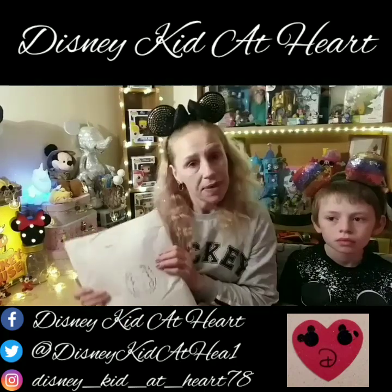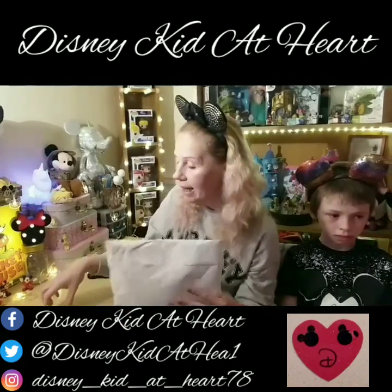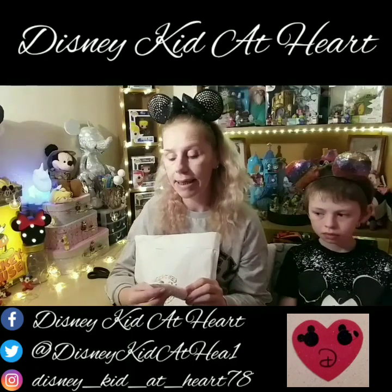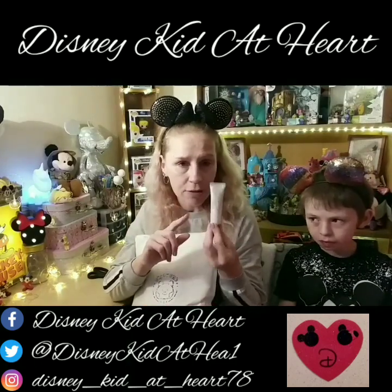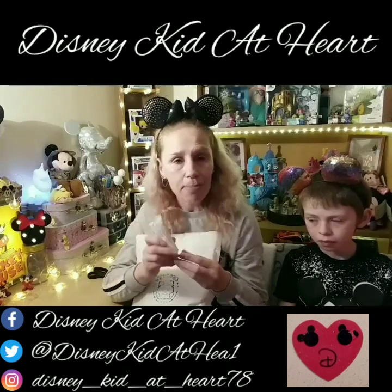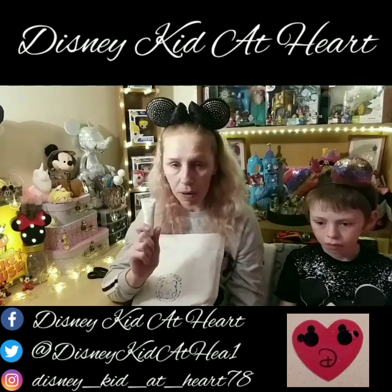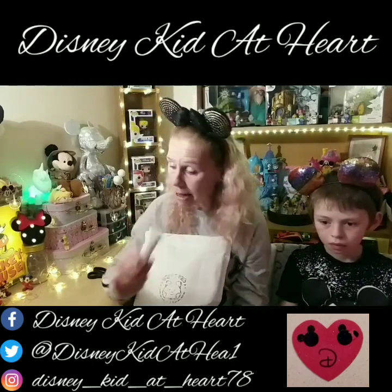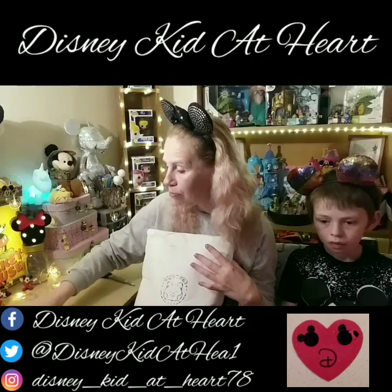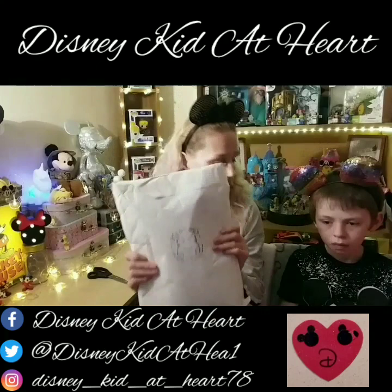So now you'll have seen all the goodies that we had from the past three mailers, and in those goodies there was this, and this is the Ariel hand cream, and I've got to say this is really, really nice stuff. It smells awesome and it leaves your hands super soft, so I can't grumble at that. I've been using it a few times now and I keep it in my bag, so great item there.